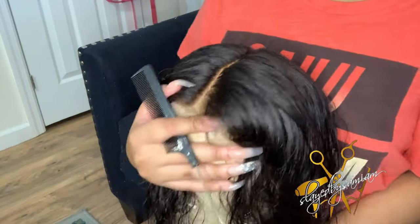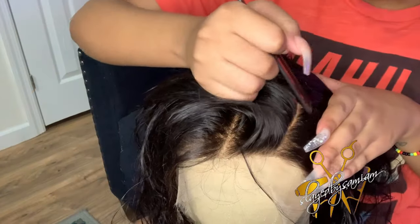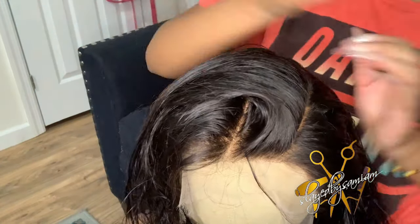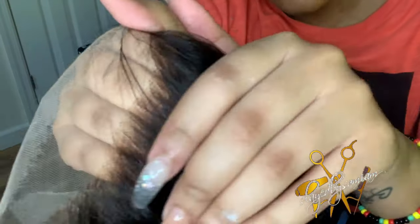So here we have the 13 by 6 inch parting. It goes way back. Like, we're not doing them little 4-inch parts no more. All right, you want to be a baddie, we're gonna get the baddie part. The baddie part is 6 inches and better. Well, I don't think you should go all the way to the back of your head, but you know, a nice long part is good.